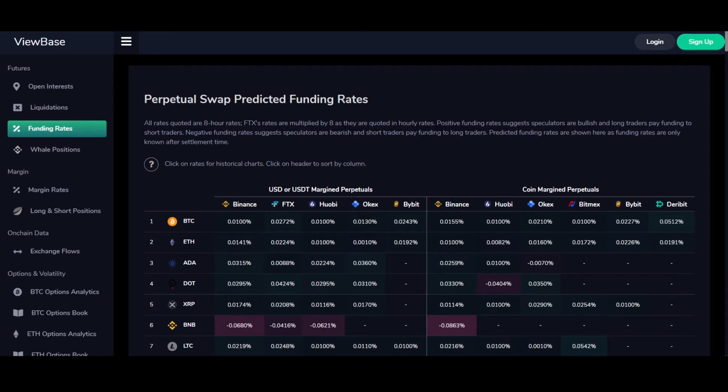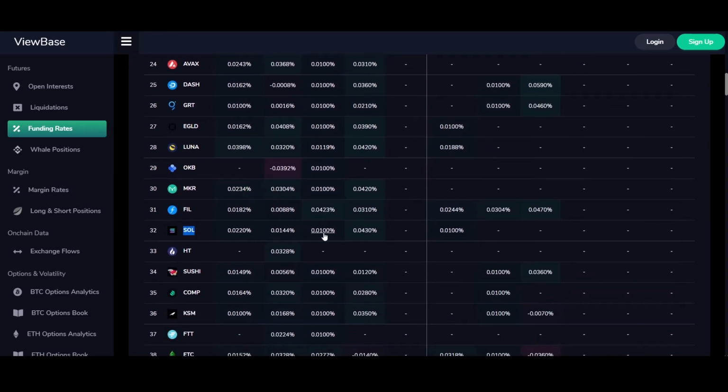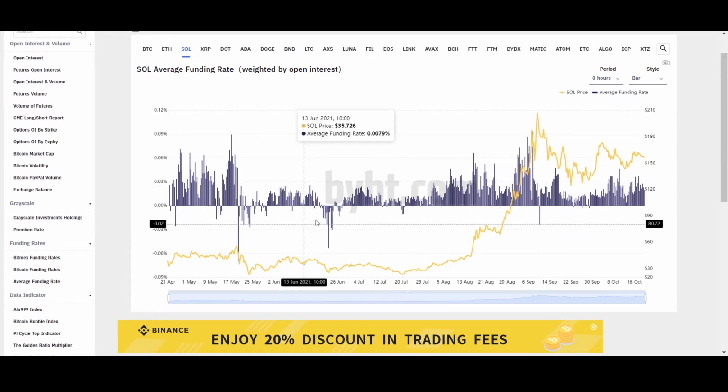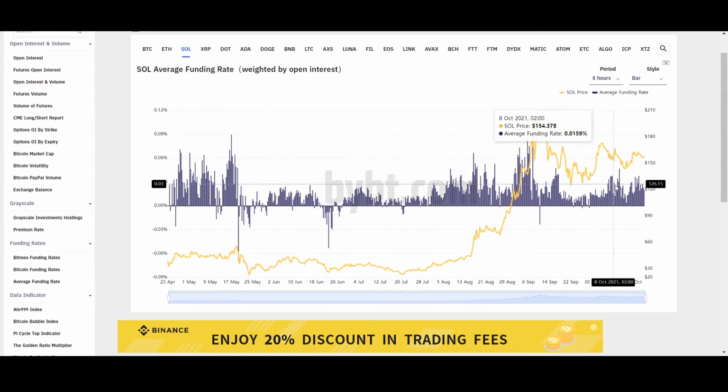And let's have a look at how these funding rates have been turning up regarding the past. We can find that the average funding rate on Solana was right at a similar level as it is right now.